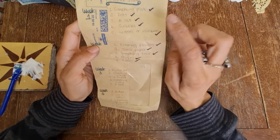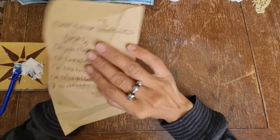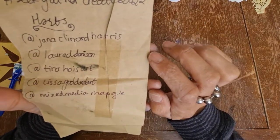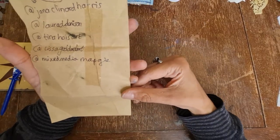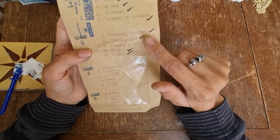We are taking part in Seek Gather Create Summer 2022, hosted by Jana Clinard Harris, Laura Dennison, Tina Hoy's Art, Lisa Goodard Art, and Mixed Media Magpie. And we have completed week one, week two, and this was week three.